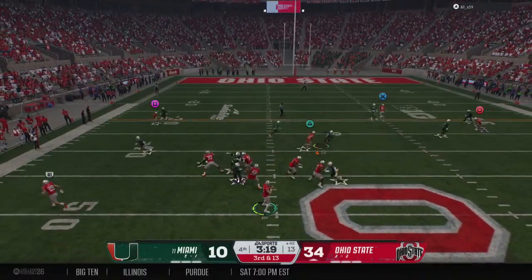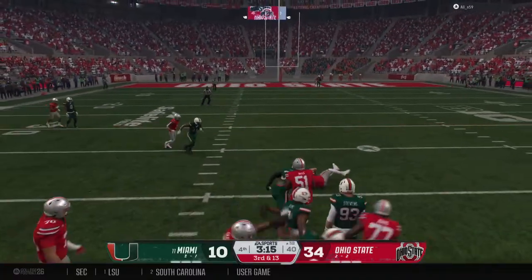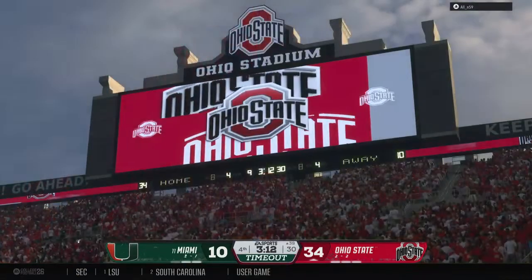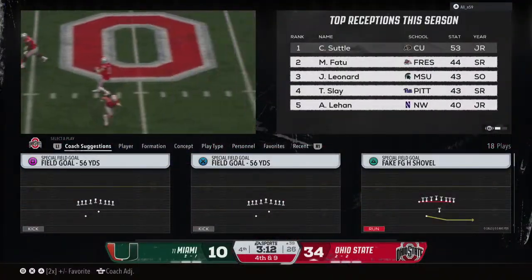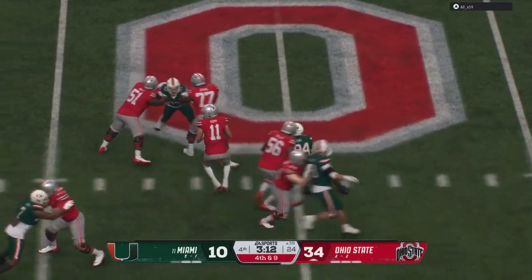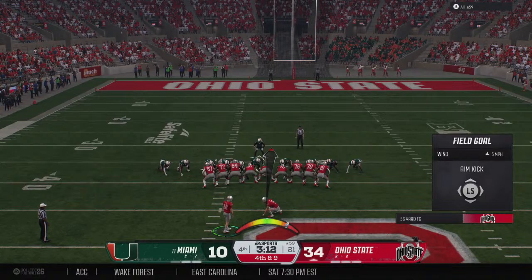On 3rd and long, doesn't need to take the check down. He's going to take off. He gets inside the 40 to the 39, but he is still well short of that first down marker. It'll be 4th down. Quick timeout by the defense there, trying to make sure everyone has the same call. And they'll pat the kicker on the tail and tell him to go give it a shot.